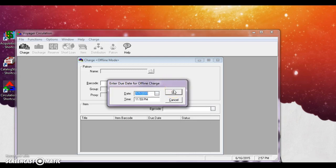If an item is checked out and needs a different due date, such as 7 days or 120 days for faculty and staff, it'll automatically change that when the system comes back online. So make sure you use the correct stamps when you stamp the items. Go ahead and click OK.